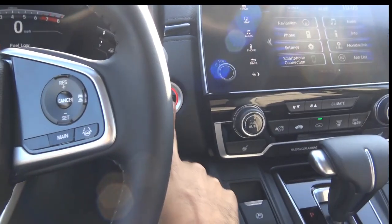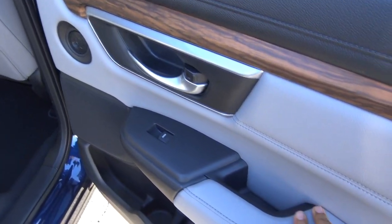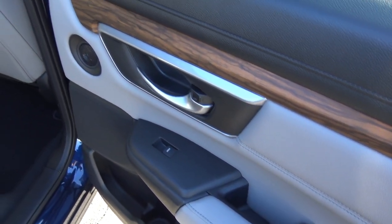All right, let's go ahead and shut down the CR-V. Let's go ahead and check out the rest of the vehicle. Now, materials do follow through here in the rear of the CR-V.